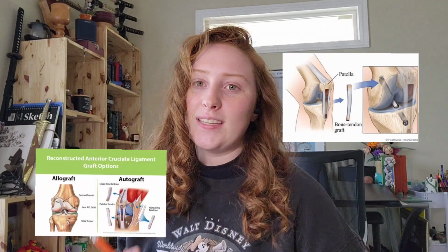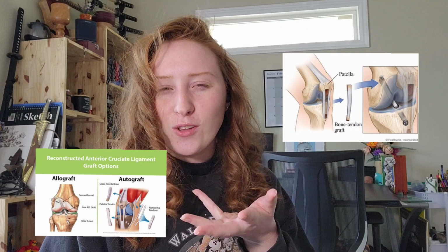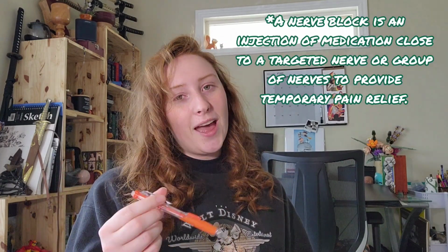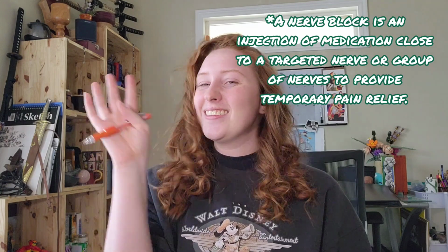So what does this surgery entail, you might ask? Well, I will be under general anesthesia, so thankfully I won't be awake for this. That is an option that some people having knee surgery can take, because they do put a block in your upper thigh. So you could be awake for the entire procedure, but that's a little too much for me. I'm gonna not do that.